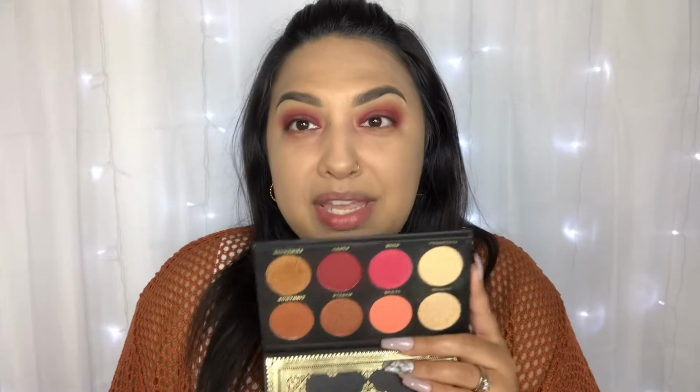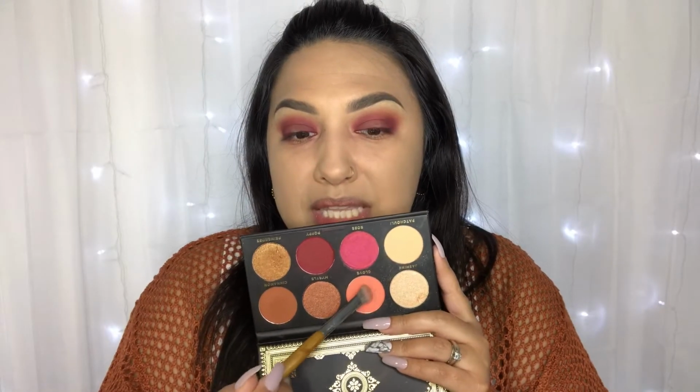I cleaned up the fallout. I'm just gonna take my sponge again just to go over where I rubbed off some of that foundation. I'm gonna go in with concealer, so I'm not too worried about it, but I just want to make sure that everything blends.